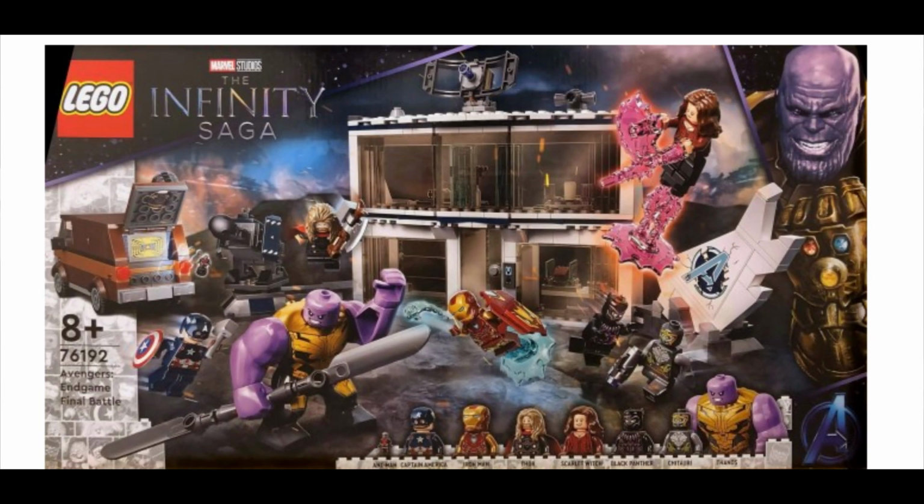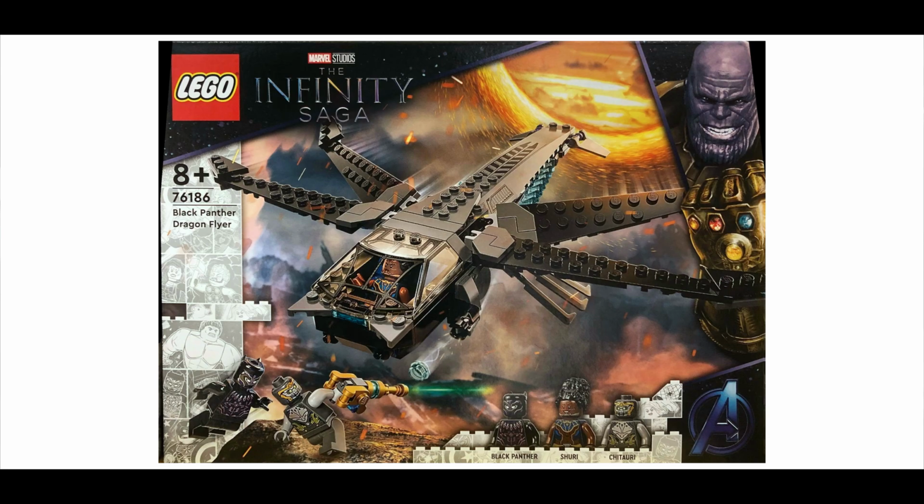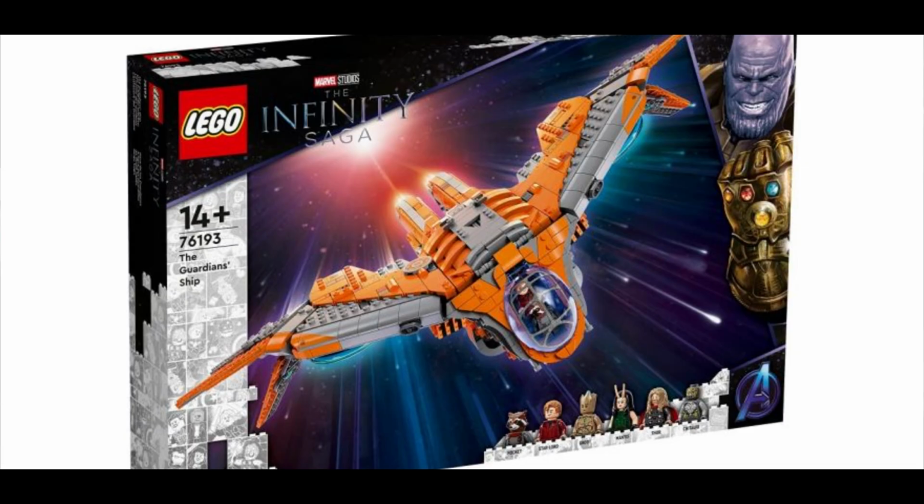But realistically, a lot of these characters are also in other sets that I wanted to get. Black Panther's in another set, Thor's in another set, Iron Man's in another set, which makes it a little bit annoying, because with it being Infinity Saga, obviously they had loads of superhero characters, which would have been really awesome to get in this set. But we don't get those, sadly.